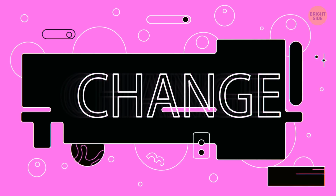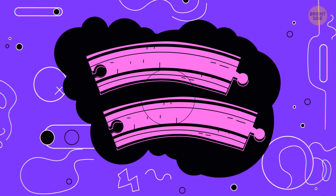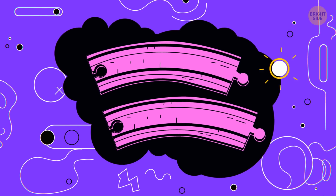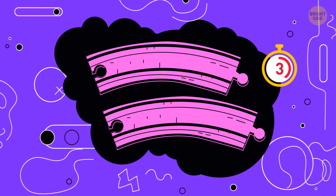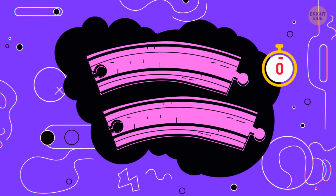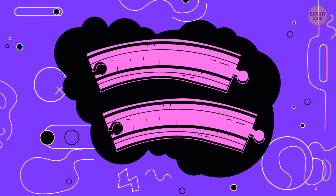It's the word change. Number 34. Look at the blue lines. They seem to be moving in pairs. And how about now? They suddenly form an outline of a diamond. Number 35. These wooden railroad tracks seem to be different in size. The lower one looks larger than the one at the top, but if we switch them, it becomes obvious that they're identical in size. Number 36.